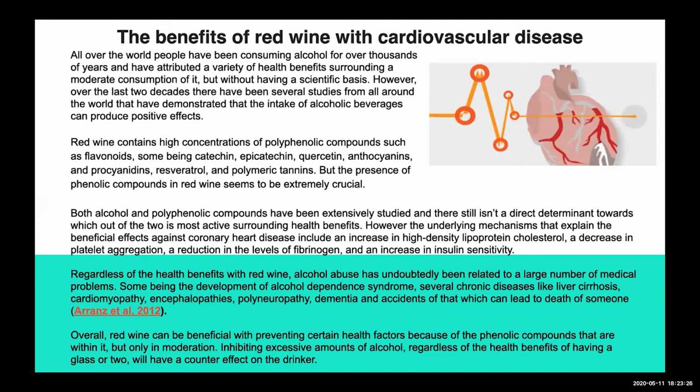But just as maintaining a moderate amount of alcohol can help with the beneficial sides, alcohol abuse, of course, is going to cause medical problems, and it can counteract the benefits that you're trying to get with the red wine. Do you mind going to that slide?